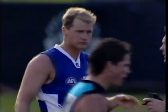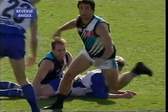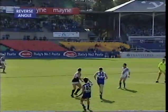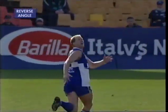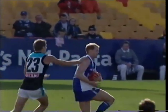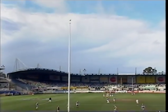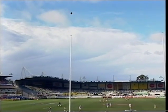Digby Morrell just got a bit of space on that occasion, Russell, and converted truly. Got a bit of space, but it was all set up by Lee Colbert. For such a big man to work on the ground like he did then, and to squirt the handball out to a teammate in front, and then bang, off they go and they kick a goal. Great work on the ground by Colbert, as we can see here. Ooh.